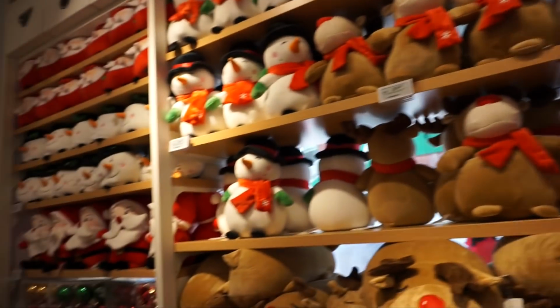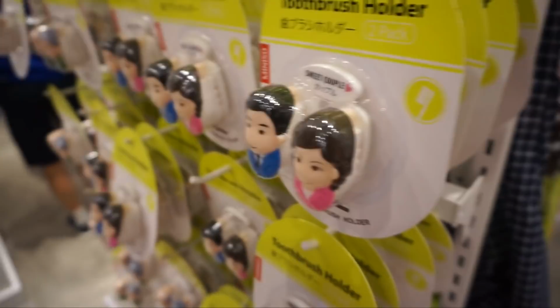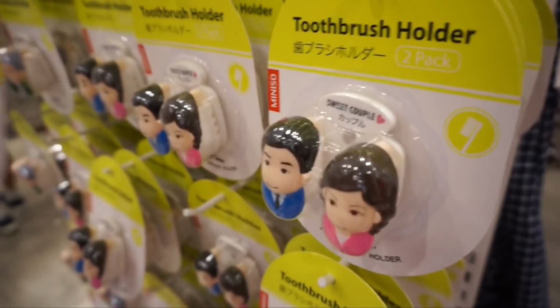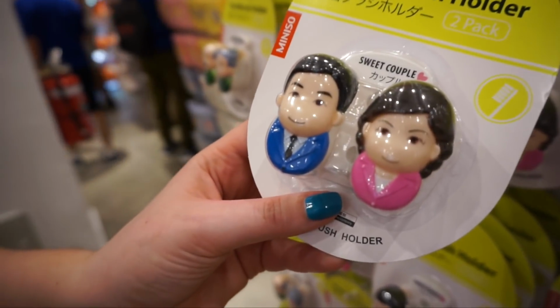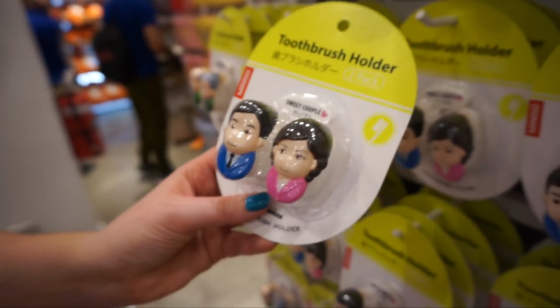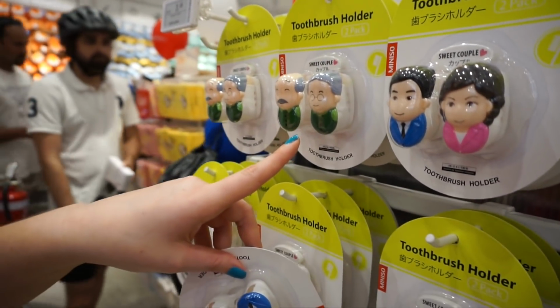They have a bunch of gifting stuff, Christmas stuff, baubles, trees. They have these toothbrush holders. They're so cute. And it's like Kat and Darren. I love it. That's us when we're old. Yes, oh, I love it.